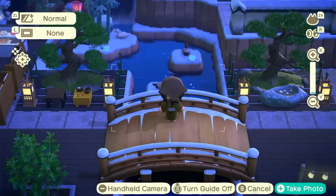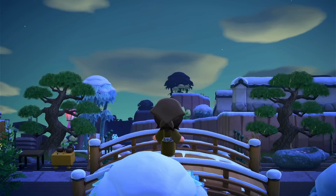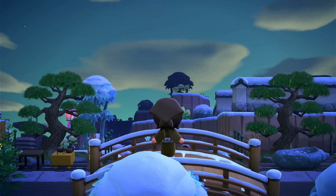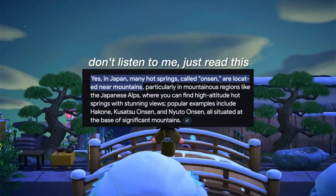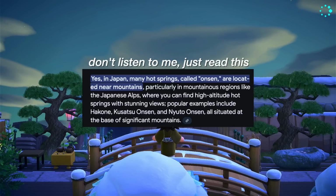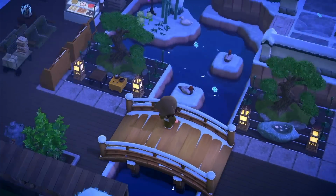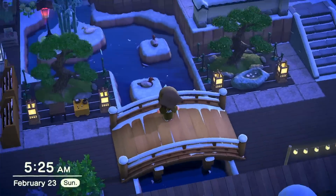And so there's a bridge in the middle of the lobby, and the reason for this is because I've seen pictures of these types of lodgings, and I think onsens are by mountains because they use that hot spring source from nature. So I wanted to mix nature and the inside together. So this is why we have a river over here and a bridge and ducks.